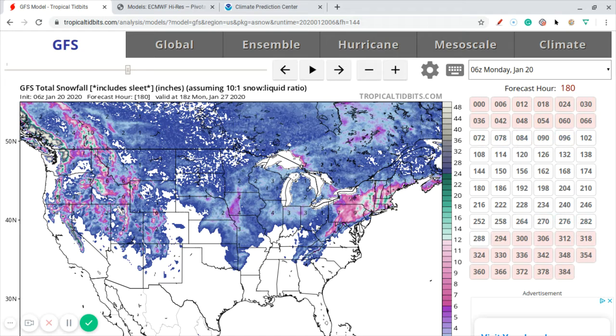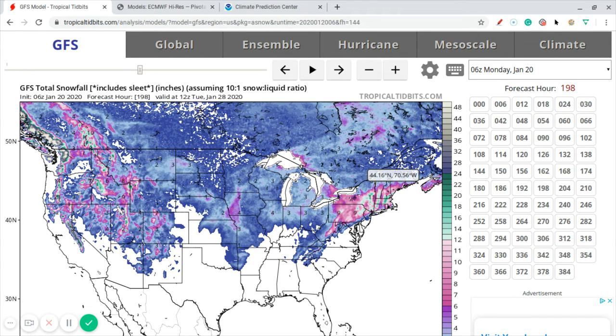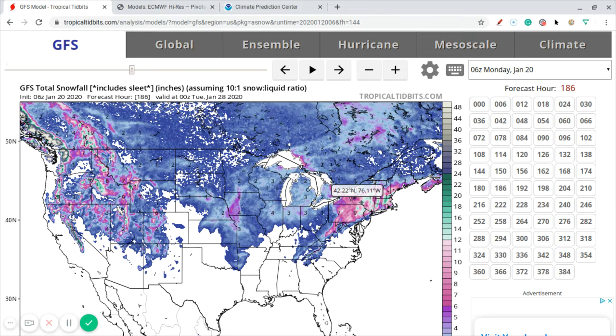So the GFS with this storm system says there's going to be about 7 to 11, maybe upwards of 15 inches for portions of Connecticut, southern New Hampshire, southern Vermont, across the Northeast. In the Midwest, you could get 1 to 3 inches if you do get stuck under that snow. Any of the snow mixing in will probably melt away if the rain comes back.